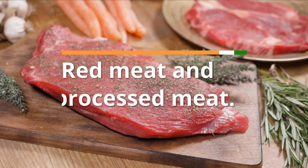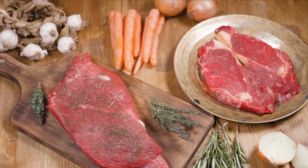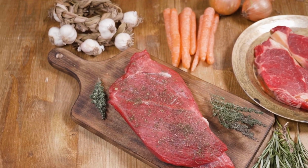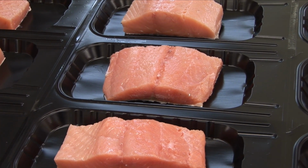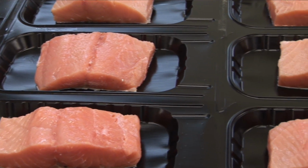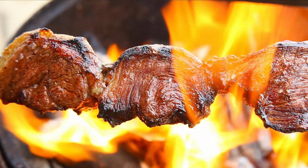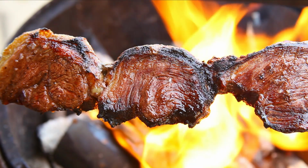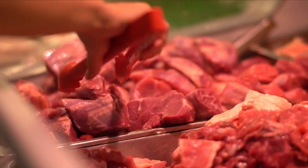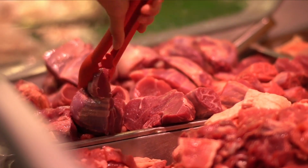Red meat and processed meat. A high meat diet, particularly if the meat is cooked to a well-done texture, may be connected with an increased risk of prostate cancer. This could be related to the presence of heterocyclic amines, or HCAs. These are carcinogens that can be present in processed meat. HCAs have been linked to the development of a number of malignancies in recent years. HCAs are substances that are generated during high-temperature cooking, such as broiling or grilling, and are harmful to the body.